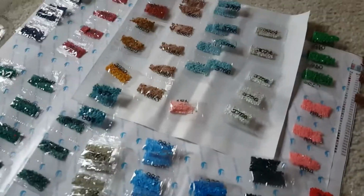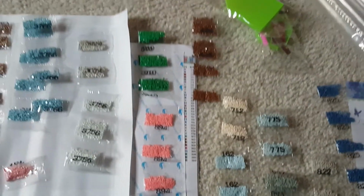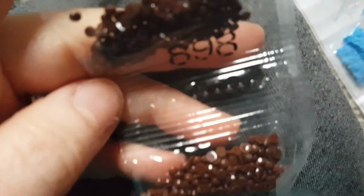Alright, I am finished with the second inventory. As you can see, I have a lot of diamonds, a lot of pretty greens, a lot of pretty blues. I am short on one color, and I'll be sharing that color with you. But I would like to show the pretty colors. And this is the one I'm short on. You guys can see, I'm not sure in the light, 898. There you go, you can see it right where my fingers are. 898.